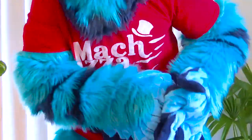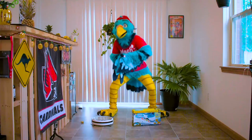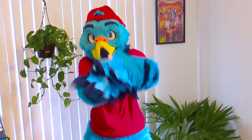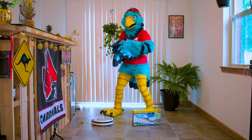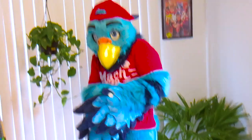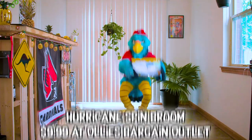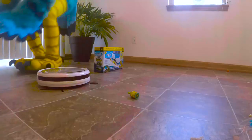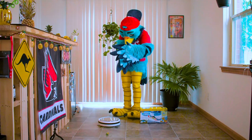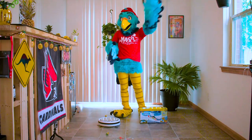We're gonna get this episode of Bargain Bird started off with a bang! Woo! So today on Bargain Bird, we're going to be reviewing which is better, Hurricane Spin Broom or the classic and a good friend, Roomba. Let's go ahead and see which one of these two products is going to clean up that mess.